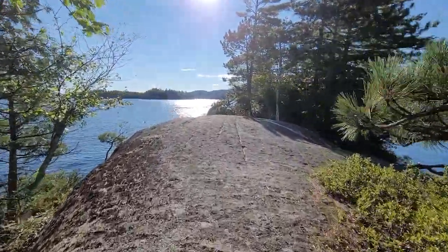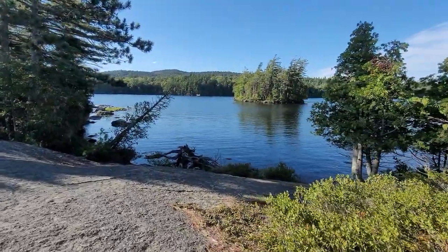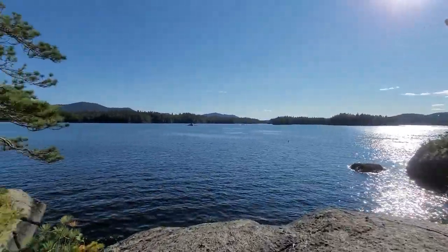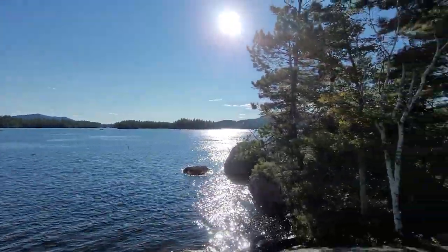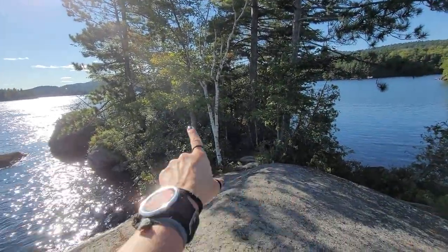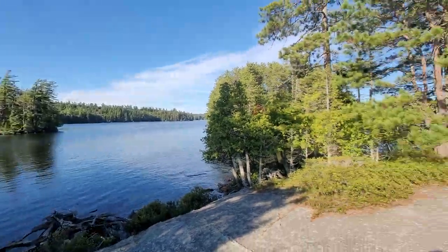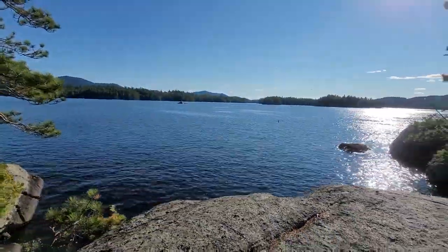So here's the second outcropping, and you can see the lake on both sides. Okay, and you can continue down that way. There's not much down there though. So very beautiful spot to watch the sunset.